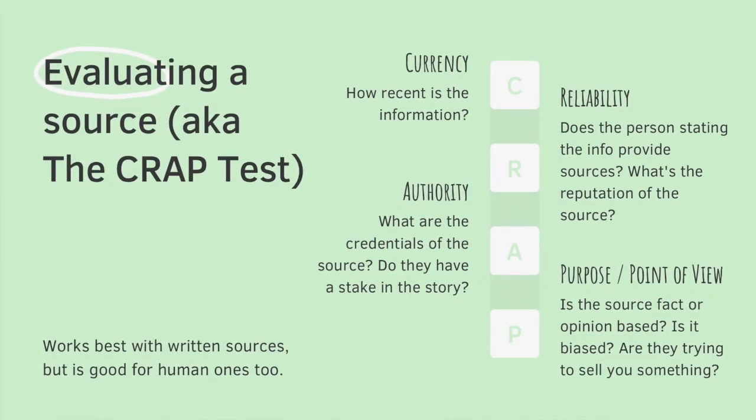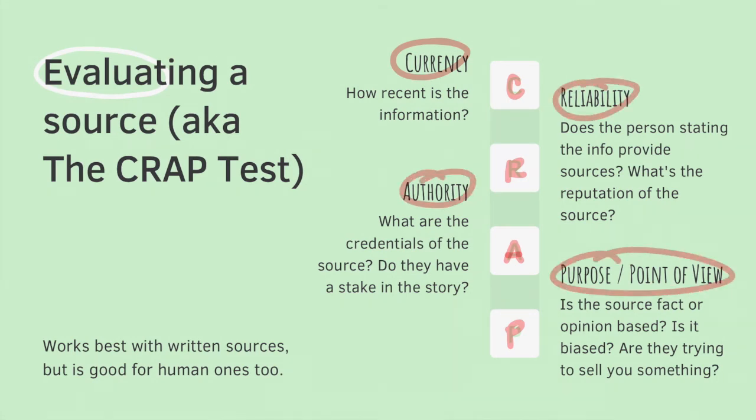Once you track down the source of a piece of information, you want to evaluate that source to make sure that it's legitimate. How do you do this? Well, there's this thing called the CRAP test, C-R-A-P: currency, reliability, authority, and purpose and point of view.